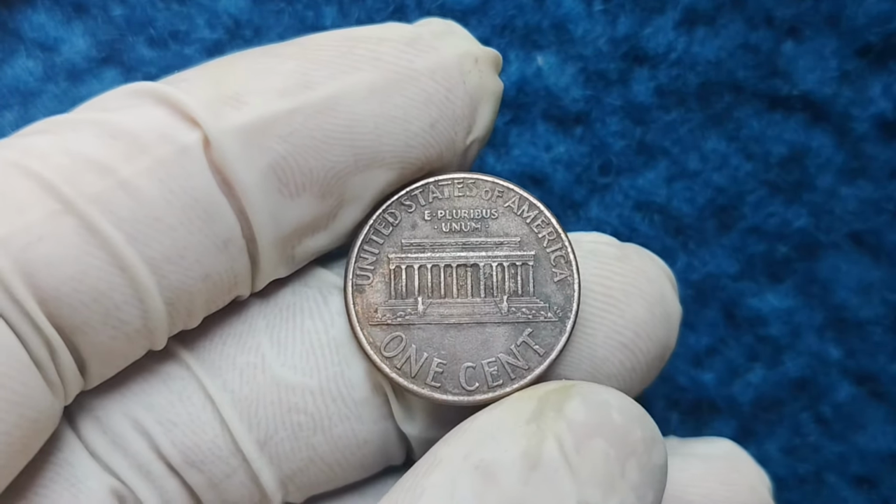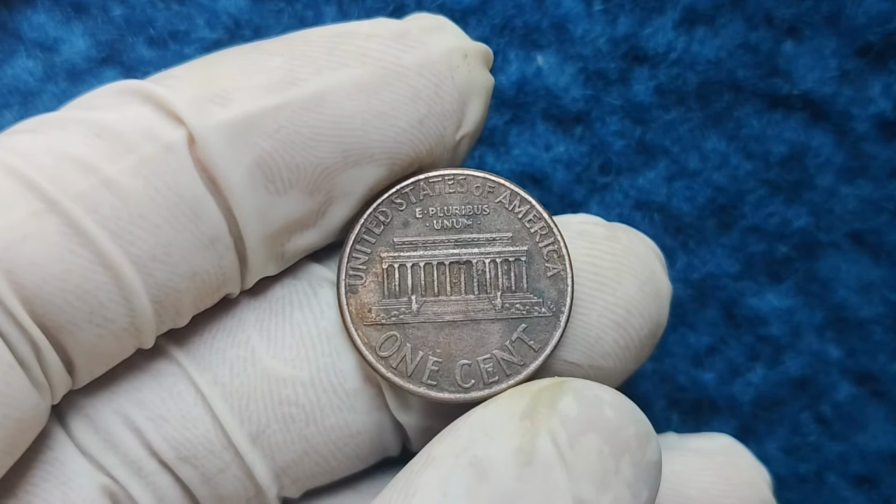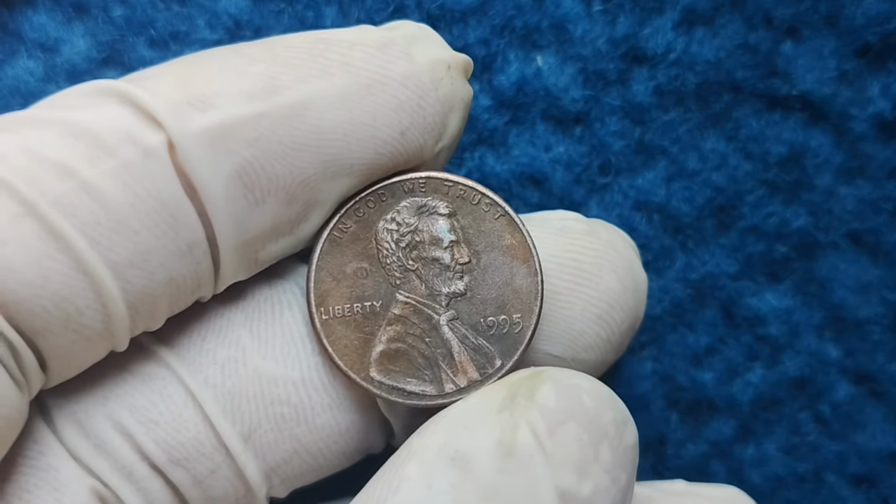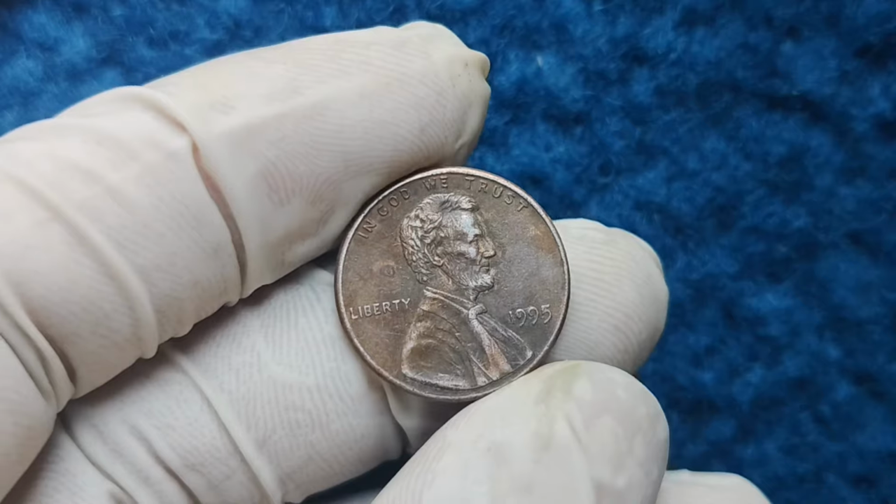So, there you have it, folks. The next time you get a penny in your change, don't just toss it aside, give it a good look. You might be sitting on a fortune without even realizing it.